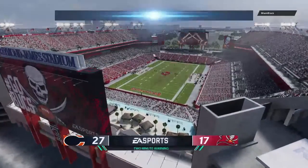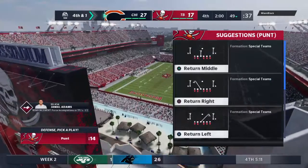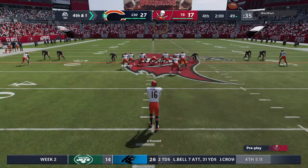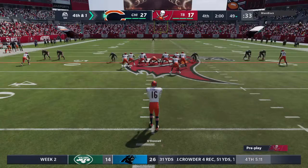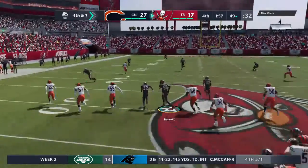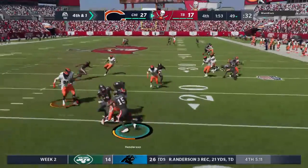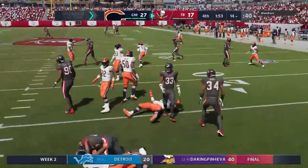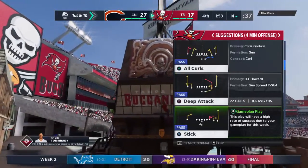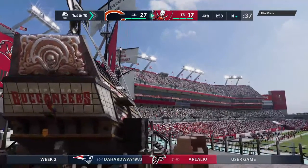Two minutes left to play in this football game here on EA Sports. So the Bears with the football here as we welcome you back. And let's see what they've come up with offensively after having time to talk it over. O'Donnell, he's on to punt as he gets this one away. This is taken at about the 14. They'll call that a 33-yard punt with no return. And the Bucs are going to take over 1st and 10 deep in their own territory.